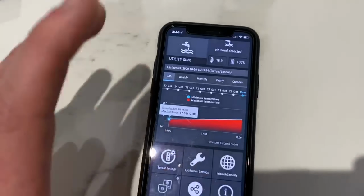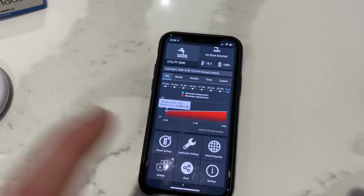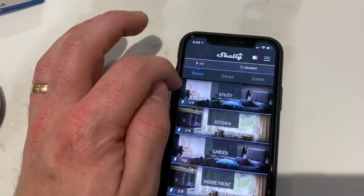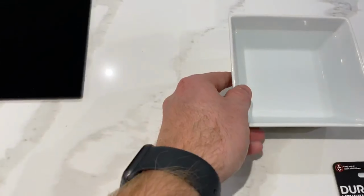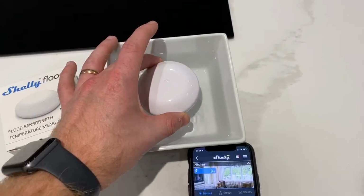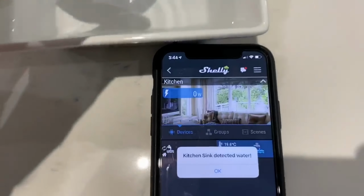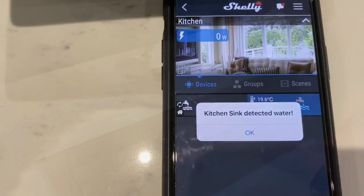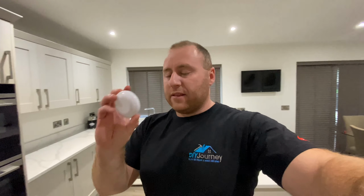Now I believe with the Shelly they can all interconnect, and I'll touch on it in a second in fact, and just show you the kitchen one works. So here we go. So I'll get my bowl that I have here, and then you can see, we have our notification that there's a water leak somewhere, i.e. the kitchen.